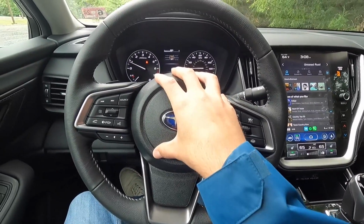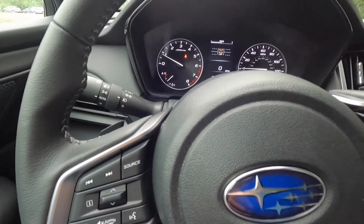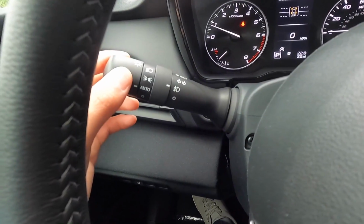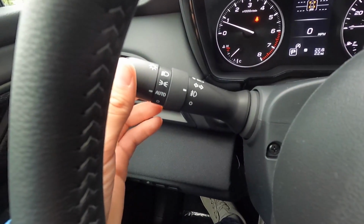Now, let's take a listen to our turn signal. That is what the turn signal sounds like on the Legacy. Not only is this your turn signal stock, this is also your headlight control stock, your fog light control stock, and your high beam control stock. So with that in mind, I want to walk you guys through those different controls.